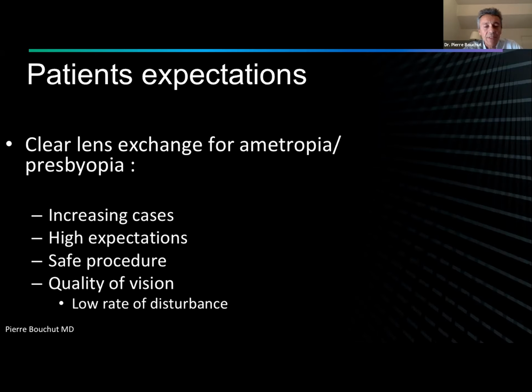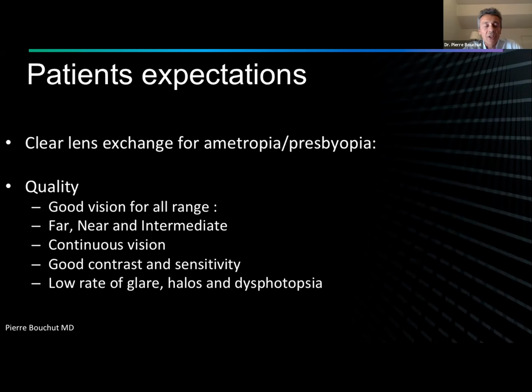So they want to be able to see far, near, and also now intermediate, because the way of life changed and they use a lot of laptop, they use mobile phone, and they don't want only to be able to read a newspaper, they want a continuous vision, they want to be able to see at night, to drive, and we need, of course, new IOL with a low rate of glare and halos and dysphotopsia, of course.